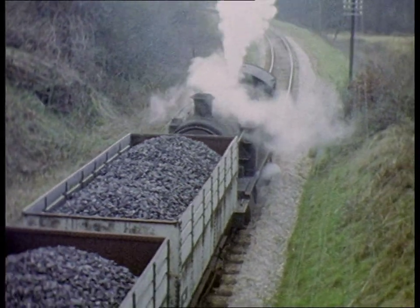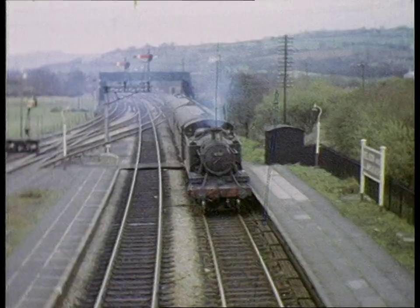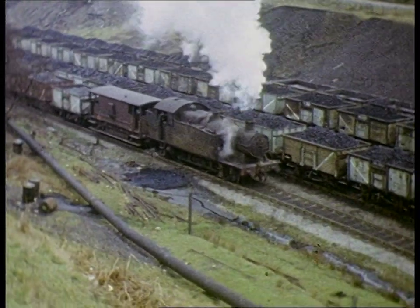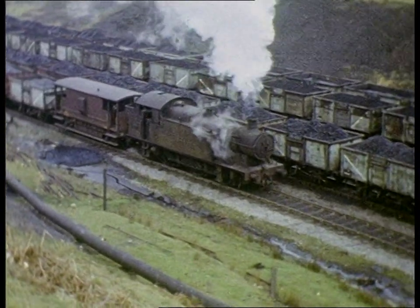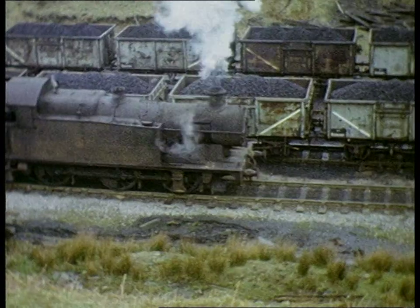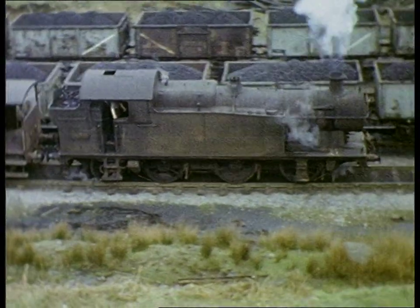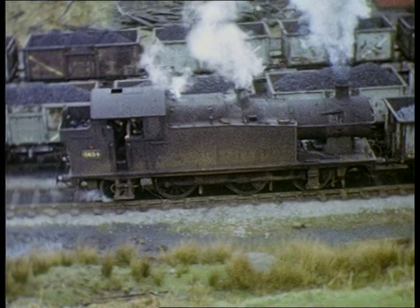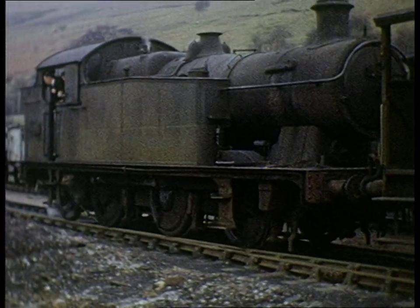Coal was the main traffic in South Wales, moving the coal from the mines to the docks. 5696 and another Collett 5600 share the yard at Ogilvie Colliery on the other side of the mountain with a National Coal Board austerity saddle tank. This colliery was on the Brecon and Merthyr Railway's line from Merthyr to Brecon.